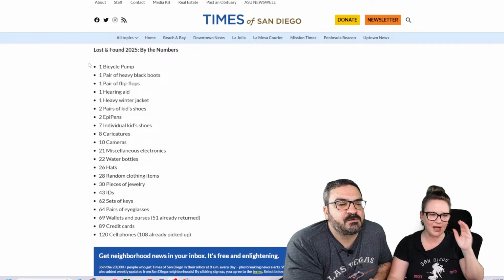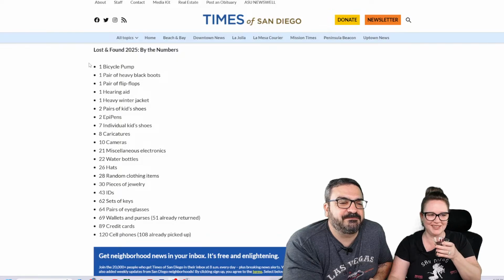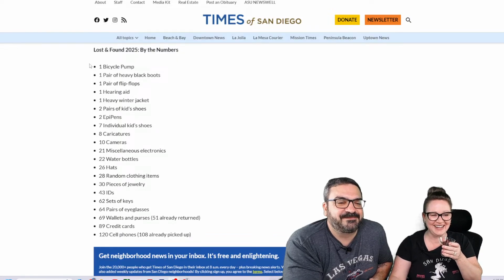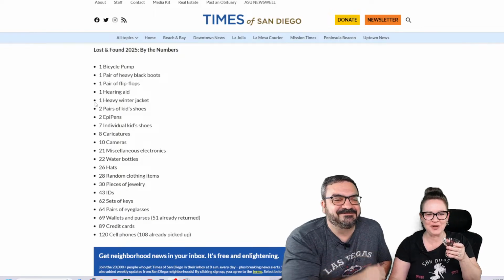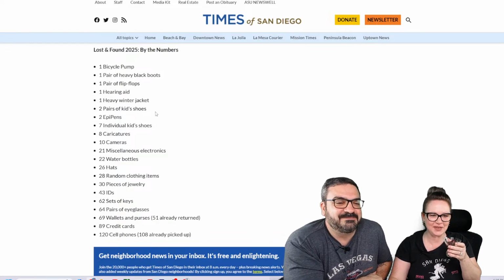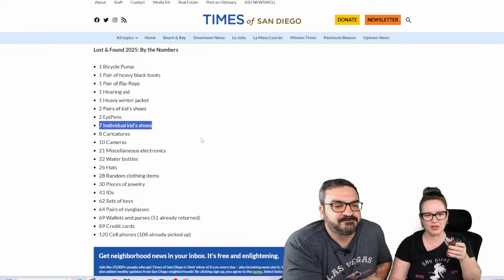They have an itemized list of the things that they found. One bicycle pump. I'm going to call them up and say, yeah, I lost my bicycle pump and a pair of heavy black boots. I lost my flip-flops and my hearing aid. Heavy winter jacket. I'm so cold. Okay. So we have 2 pairs of kids' shoes and 7 individual kids' shoes, a couple of EpiPens, some cameras, miscellaneous electronics, water bottles, hats.